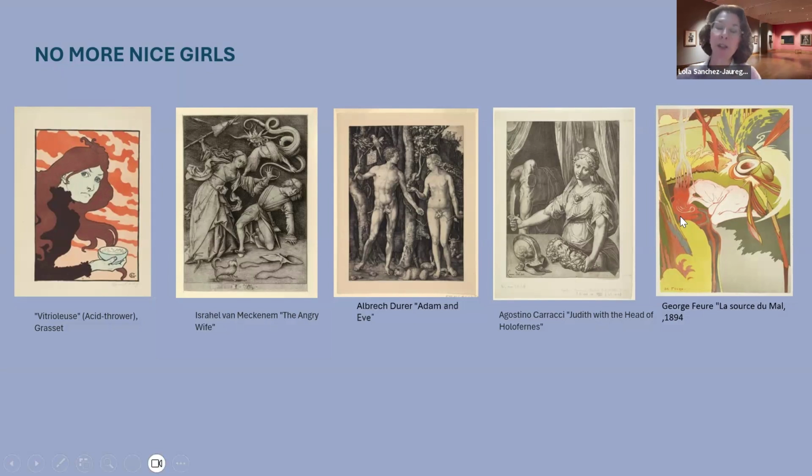This depiction by Georges de Feure is inspired by the poems of Baudelaire, La Source du Mal, where women in France and in Europe at the fin de siècle become this very mysterious animal, for the Symbolists, very scary, embodying all the fears of men because of the sexual liberation, because of the freedom. So this is all representing her as a seductive, tempting woman.